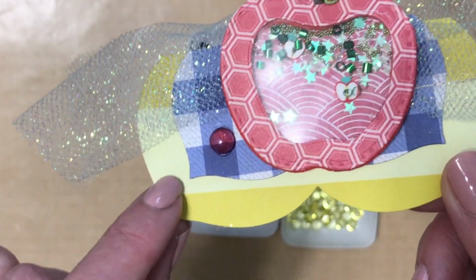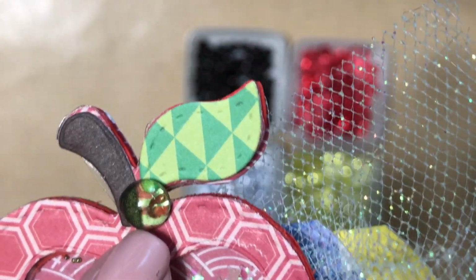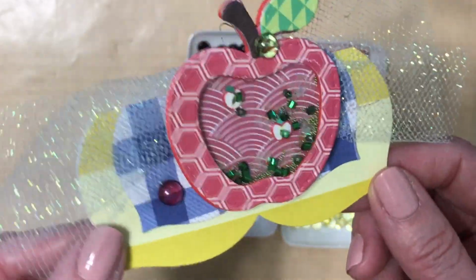These two layer dies are a Sizzix nesting die set. I added some small shaker bits as well as some clay apple bits in there. I did use one of my green colored dewdrops as well as one of the reds from this month's release. And that is my entry for this month's Back to School challenge.